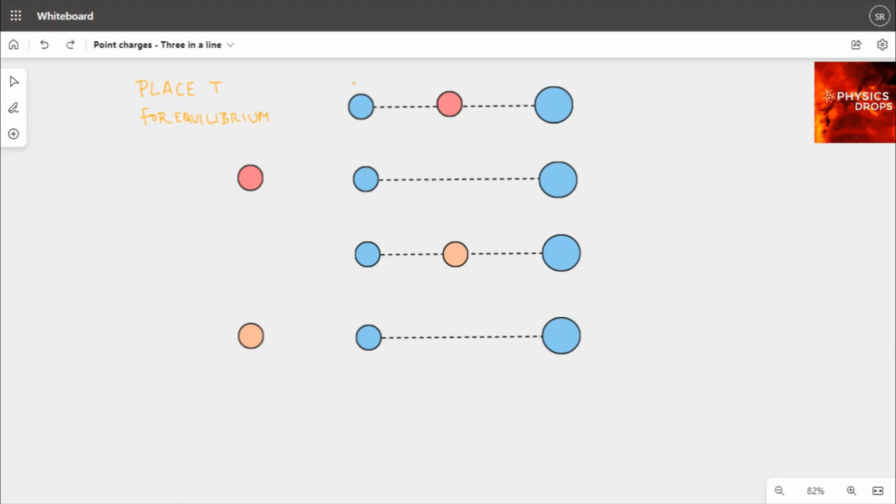Okay, so we have two positive charges A and B placed along the same line as shown by the dotted line, and both are positive. Now the task is to place another charge T at some position. It can either be in between A and B or outside A and B in the same line, and it can be either positive or negative.